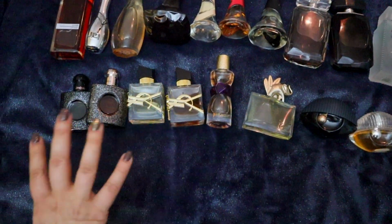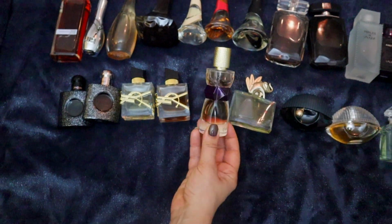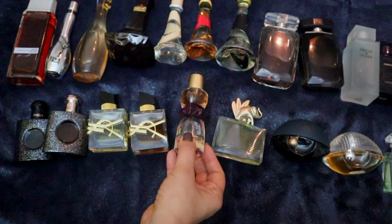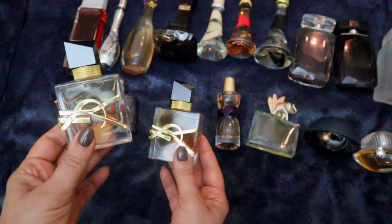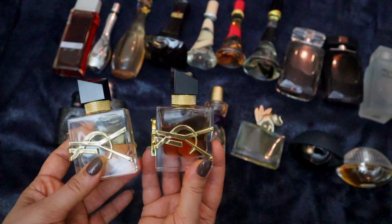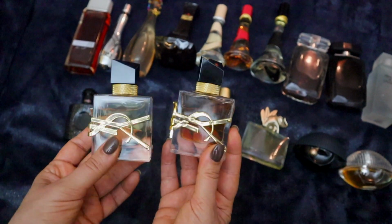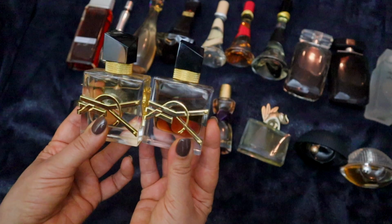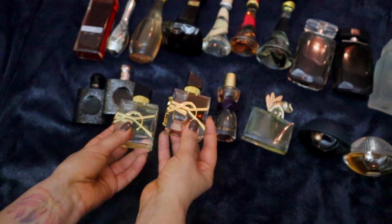And then we're finishing this line with some Yves Saint Laurent, all staying with me. Manifesto, I absolutely love this one. So this is staying. Then we have some Libre, and this is the Eau de Parfum and Eau de Parfum Intense. These are quite similar. I don't think you need both of them if you're wondering, but I would just check them both and decide which one you prefer. I haven't decided yet, so for now I'm keeping them both, but I don't think I will be repurchasing both of them.